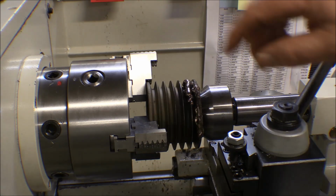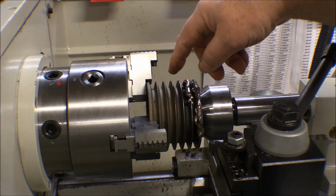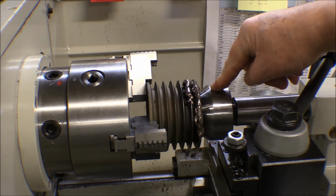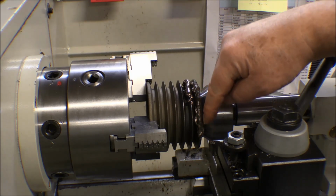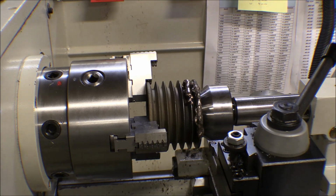I've got it mounted up on the lathe. I had to change over the jaws on the 3-jaw chuck, switch them around so I could grab that. I've got a bullnose center in there to support that on the outboard end. So I've got this pretty well built up here with brazing rod, with brass. We'll see how well I did there on brazing that. I had a hell of a time.